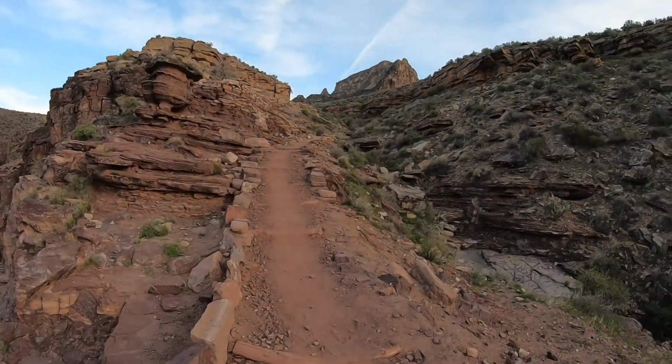Almost to Cedar Ridge. I'm gonna be finishing in the dark, so I'm gonna put my Kogala on, probably at Cedar Ridge. So yeah, probably won't do a whole lot more filming just because it'll be dark, but I will definitely check in when we're at the top.